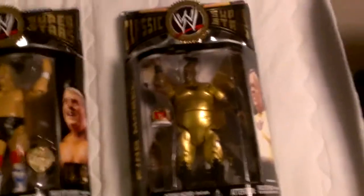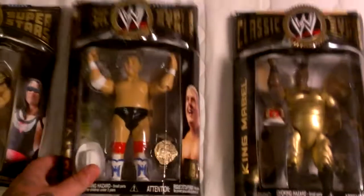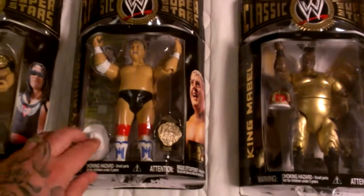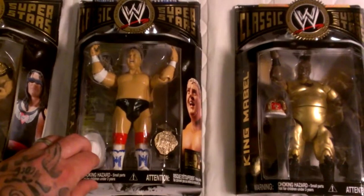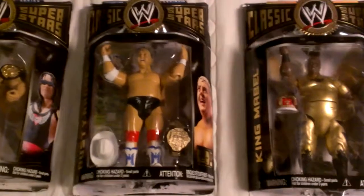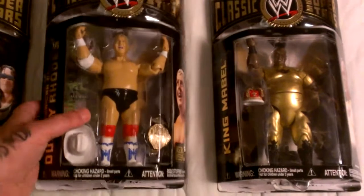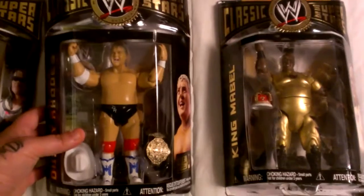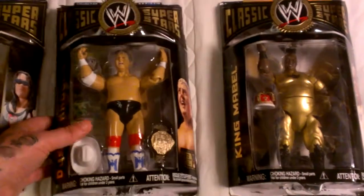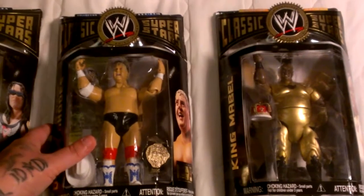Cool deal. Coming up next, we have the American Dream Dusty Rhodes. I've had all these for a pretty long time. There's a couple that I got recently, but this is American Dream Dusty Rhodes. You see him there with the WCW NWA title, whichever you may recall. He also comes with the cowboy hat there.